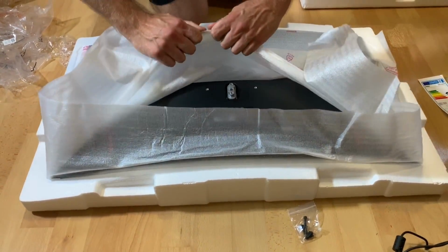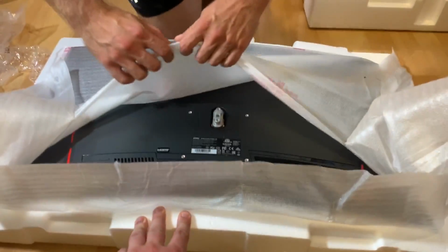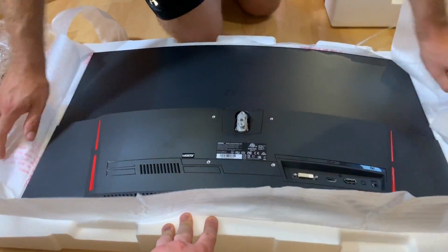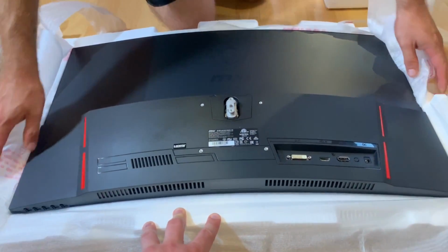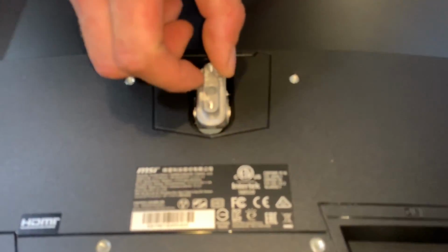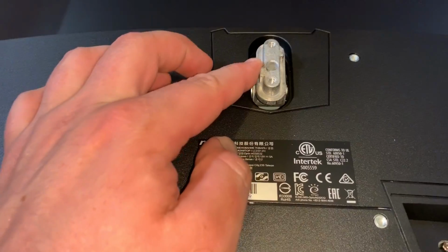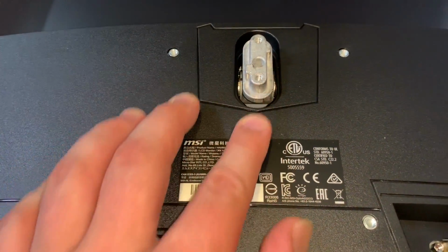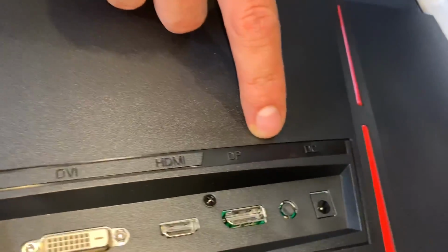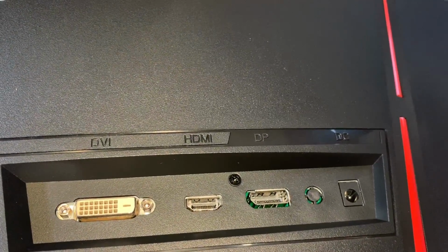1800R, 165 hertz, AMD FreeSync, 1 millisecond response time, true color. The Optix is optimized to reduce the strain on your eyes by reducing the total amount of blue light displayed by the monitor to ensure you can game for a long period of time without fatigue. If you like to game for about 10 hours, it's no problem with that screen.